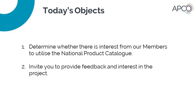And the objective today, there's two objectives today. We want to determine whether there is an interest from our members to utilise the National Product Catalogue, and we want to invite you to provide feedback and interest in this project.